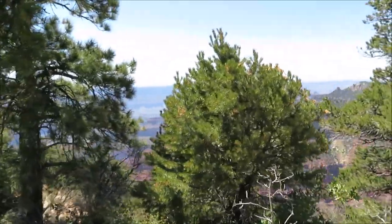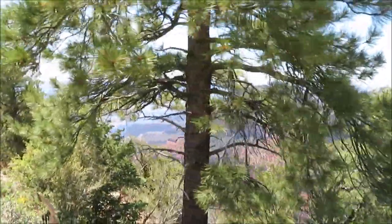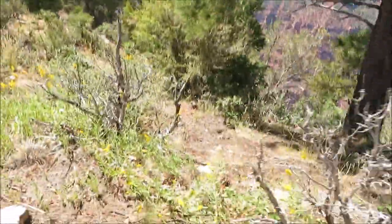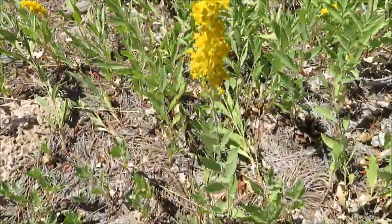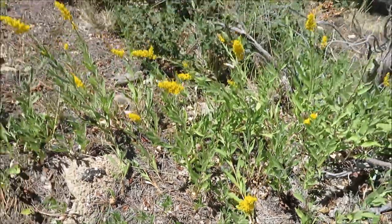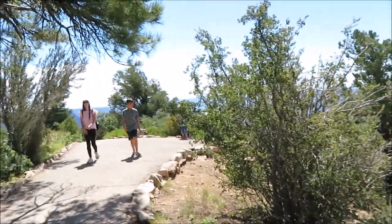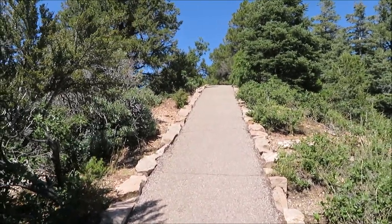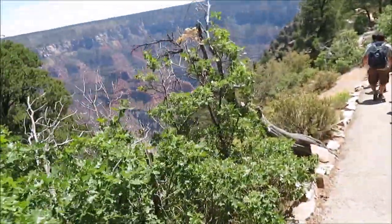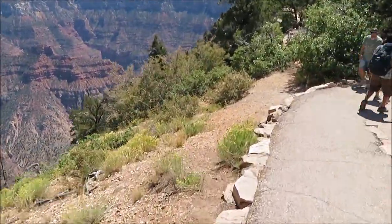Some incredible views. Got even some wildflowers up here still. Wow. So let's head out and let's keep going. So you gotta come down this steep hill. Be careful on the way down. I guess if this was icy, you'd be really fighting it. I'm gonna flick an ant off you.